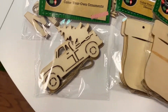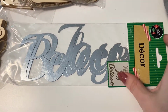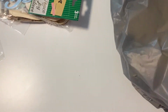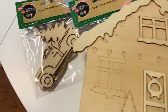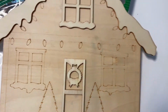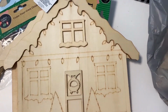These guys, check this out. I love these for wreaths. They had them for fall. Now they have them with peace, joy, and believe. I thought that was so cute. I got another pack of these. I had seen someone post these, and I'm super happy that we have them. See how they're 3D? There's an extra layer here, which I think makes them look a little more high-end than just the one. I got one for each kid to make.